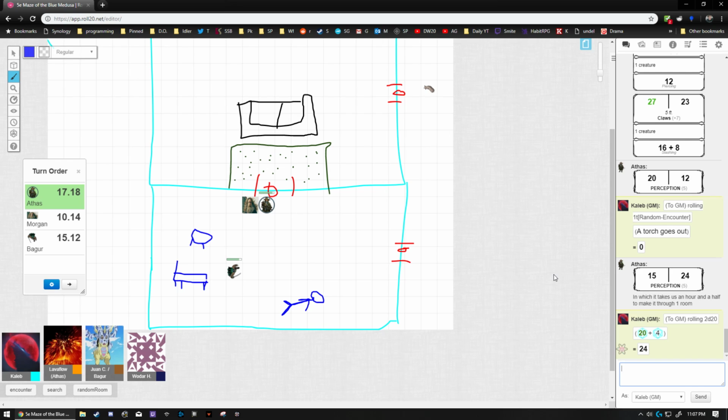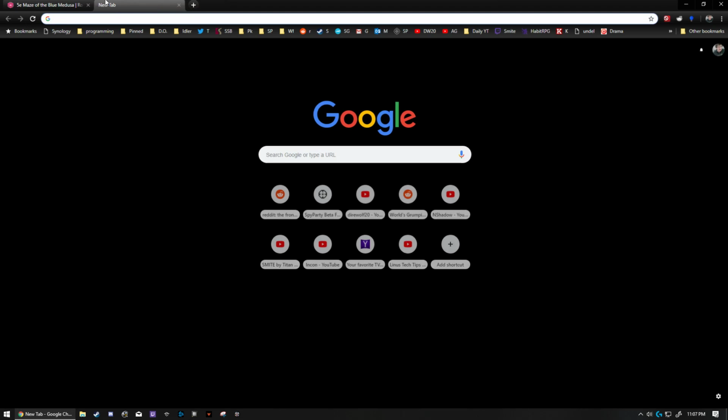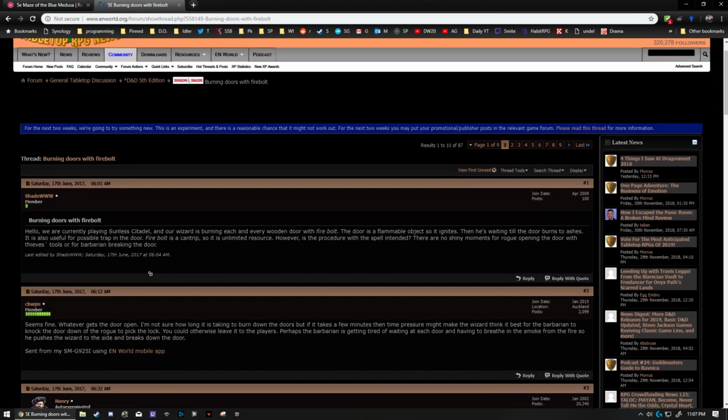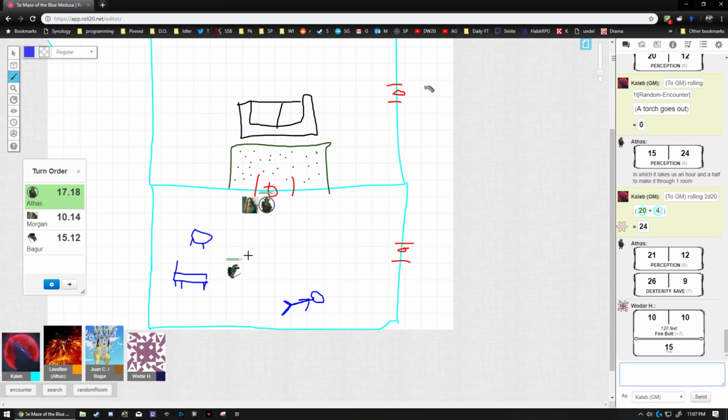I see Atlas fiddling around, preparing his rope for it, and I would like to just shoot a firebolt at it. I believe firebolt can make things that are flammable go up, right? I don't actually think so. Hold up. A flammable object hit by the spell ignites if it isn't being worn or carried. So, yeah, apparently I can do it with firebolt, assuming that the door is flammable. Yeah, it definitely has an effect, and it starts burning. It would take just a couple more casts, but you can definitely do it.